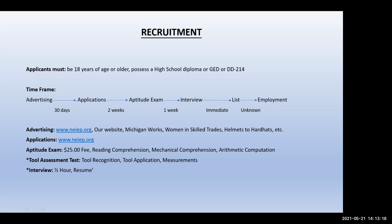The other part is tool application. So if I show you a picture of a number of tools, and tell you you're going to be doing this type of job assignment, which of those tools is the correct one to use for that? That's what this part of the test is about. The measurements is just that. They're looking for you to be able to read a ruler, because a lot of people weren't able to read a ruler, and that's something that we had to spend the time to actually teach them. A very, very basic thing that's needed in the building trades, being able to understand measurements, looking at a ruler and being able to discern how many feet and inches in fractions that you're reading.